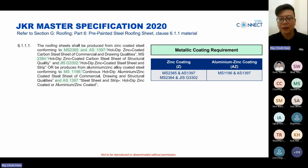Both ZAC or SZ, zinc or aluminum zinc coating, must comply with the international standard or Malaysian standard as stated in this table. Any metallic coating steel product that is manufactured not conforming to this standard may not be accepted by JKR. So if you intend to use imported coil for JKR work, then maybe you need to be careful on that. All right.